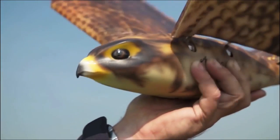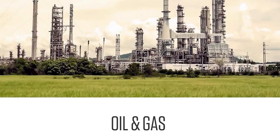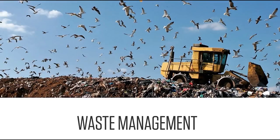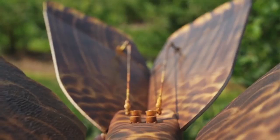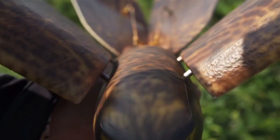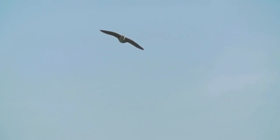The Robird can also be used to keep other areas clear of unwanted birds, such as oil and gas installations, harbors, wind farms, waste management facilities, and air shows. With situations like the Miracle in the Hudson incident in 2009, the need for the Robird is obvious. By patrolling the skies where it's needed most, the Robird definitely qualifies for hero status.